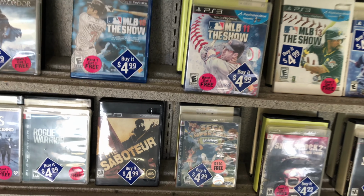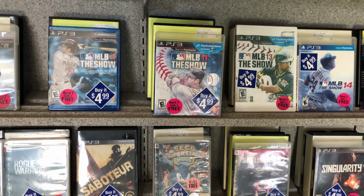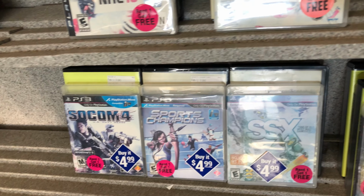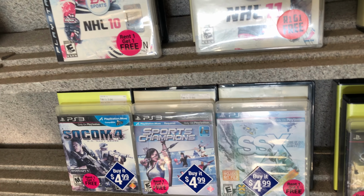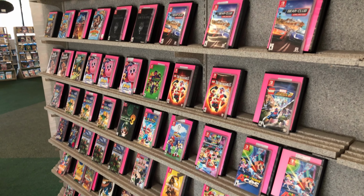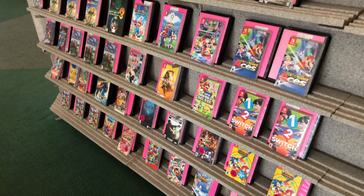With this selection of baseball games, you can almost see exactly the lifespan of the PlayStation Move, as well as gaming in 3D, which I think a lot of people forget that the PlayStation 3 was capable of. And here's the Wii Sports of the PlayStation 3. Again, if you have the PlayStation Move accessory, this is a must-have. And it does seem a bit strange to have the PlayStation 3 selection right next to the Nintendo Switch. That is definitely something I'm not used to seeing in retail stores.